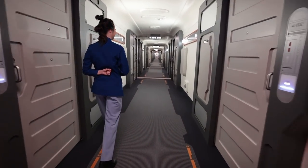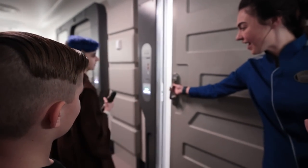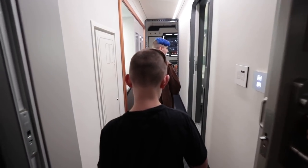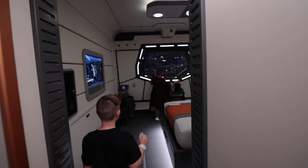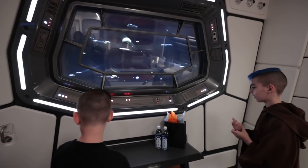Whoa, check this out. All right, Dale's doing the honors. It worked. Nice. Oh my gosh. This place is awesome. That's our view. That's the window outside. Oh my gosh. That's where we're at currently.